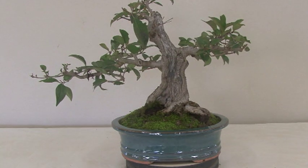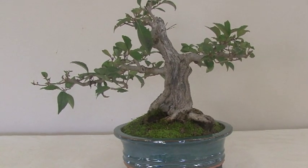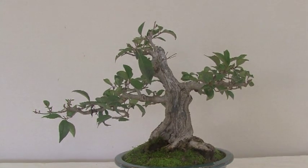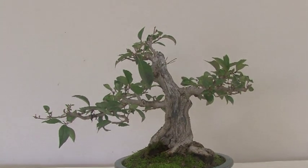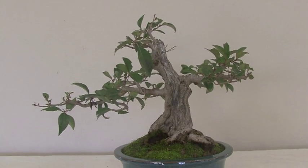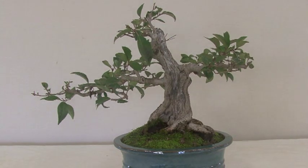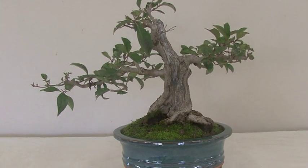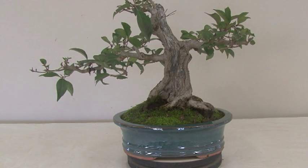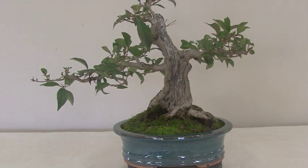My customer, he likes large trees, but like me, you know, we're aging and large trees are heavy. So he wanted a large feeling tree that is only mid-size. So what I did was I squeezed it into the smallest container possible so the tree will look big.